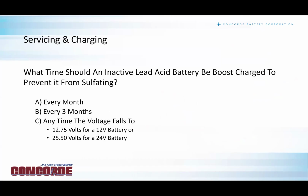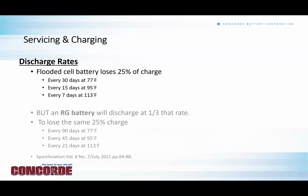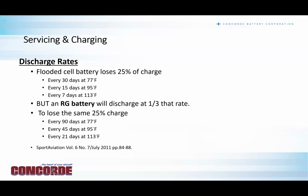Okay, so what time should an inactive lead acid battery be boost charged to prevent it from sulfating? And the answer is C, anytime the voltage falls. I know I said 3 months, but our distributors understand that. So anytime the voltage falls, so you're always checking the OCV to extend the battery life. Discharge rates. Okay. Flooded battery discharge rates. Okay, those are every 30 days under different temperatures. You can see the difference there between a wet cell battery and an RG AGM battery.